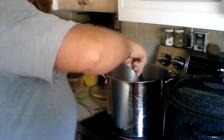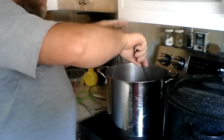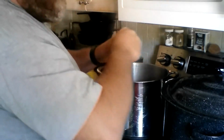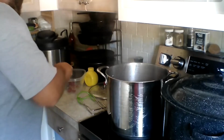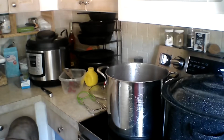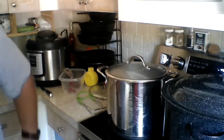Alright, timer will be going off in 20 seconds. So what we're going to do next is, once the timer goes off, I'm going to put a lid on this and let it set for about 5 minutes, just to let it kind of cool down a little bit, and then while I get my jars all ready and everything, there's the timer. Alright, turn that off. Put the lid on it. Let that chillax for a minute while I get my jars ready.